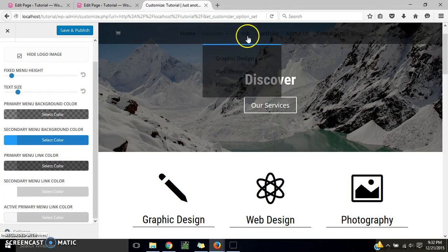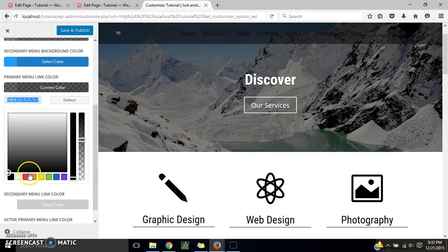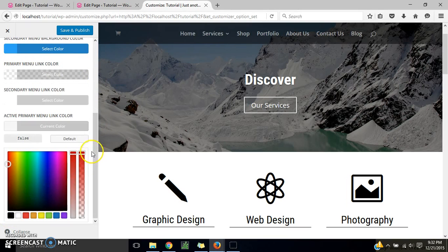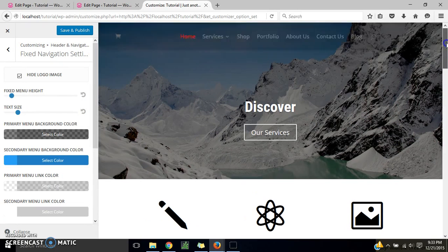Okay, so you can see now with this black background it's kind of hard to read, so we're going to change our primary link color to white. We're going to change our active link color to red so visitors can tell which page they're on. So it looks like our header is where we want it to be, so we're going to save.